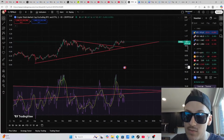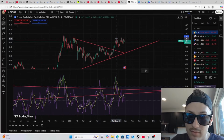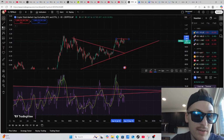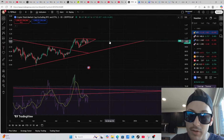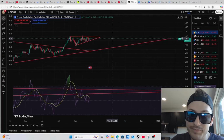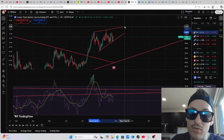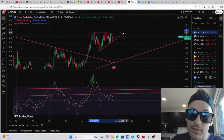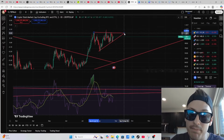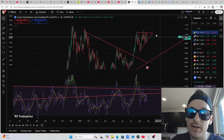And once again, guys, what is that? What is this? I could argue that this is a bullish triangle. I would hope that it's not a rising wedge. That would suck. I'm going to, for the sake of being bullish here, argue that this is a bullish triangle.